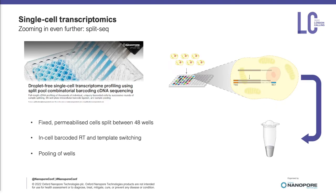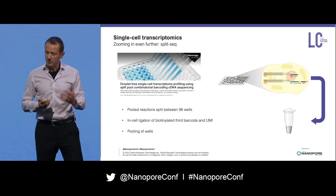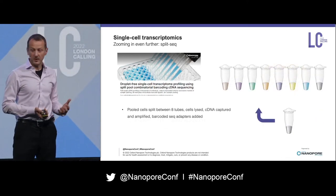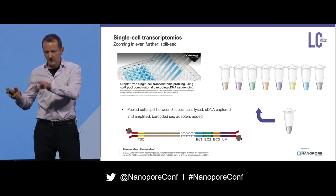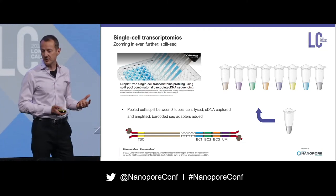You then pool all of those 48 wells together, and you split them again, this time between 96 wells of a plate, and then you add an additional barcode. So it's repeated rounds of pooling, splitting, and adding a barcode. So we had the second barcode, we pool, we split again, this time across 96 wells, and we had a third barcode. And then we pool, and for the final time, we split across eight tubes, at which point we had a barcoded sequencing adapter. So what we're doing is building up layers of barcodes on these strands, and we'd create something like 3.5 million different barcodes in the process.